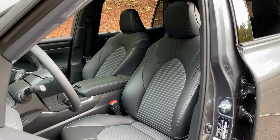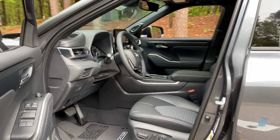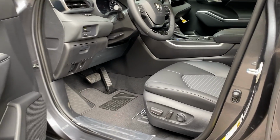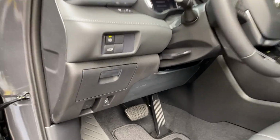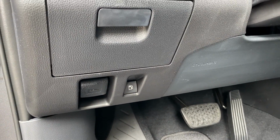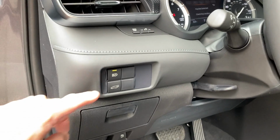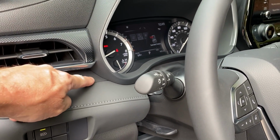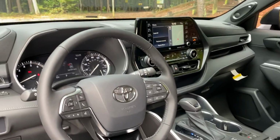Look at those seats there. They're very nice. I would not choose the red seats myself, but a lot of people will. I just don't like red very much. 8-way power driver's seat with lumbar support. This is the fuel door and the hood release. It's for coins. Automatic high beams, the power liftgate, your trip, and then brightness of the dash, leather wrapped steering wheel. Look at all these controls here.